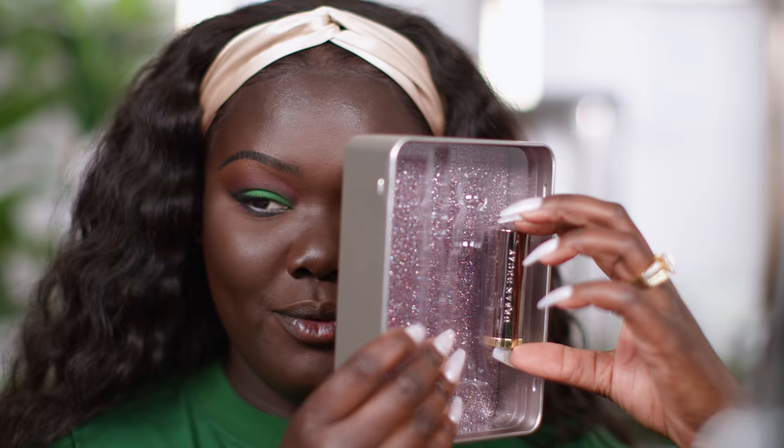Going into the last piece of the Hall of Fame kit, it's a red bullet lipstick in the shade Bad Blood, and it's a comfort matte finish. Although it is a comfort matte finish, it is still going to transfer like crazy onto your mask. That's just, it is what it is. This is not a liquid lipstick. It's not gonna do what you think it's gonna do.